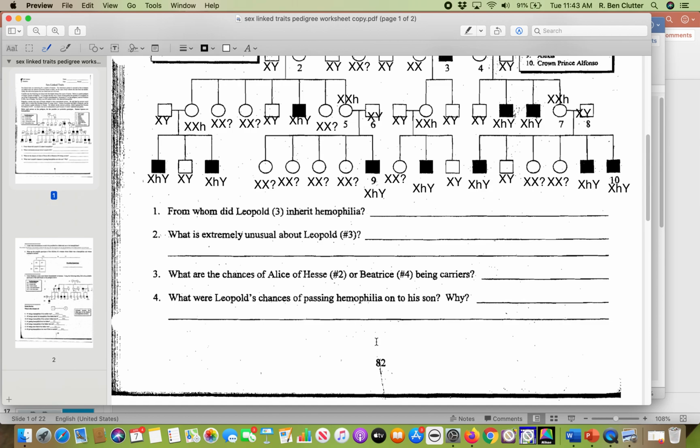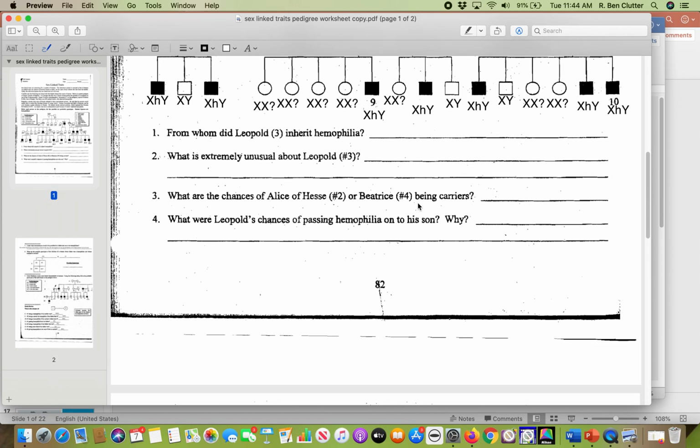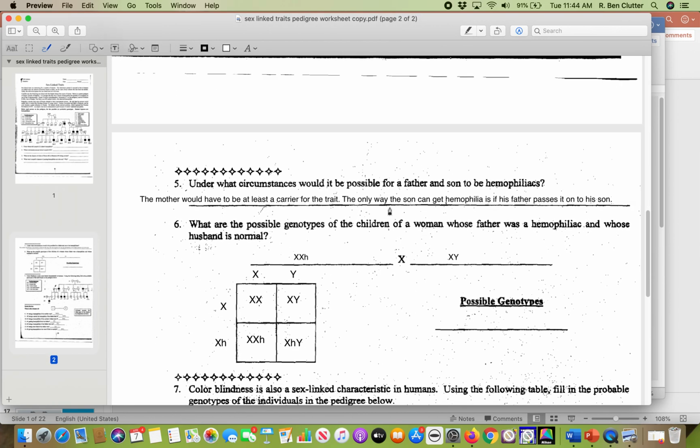What were Leopold's chances of passing hemophilia on to his son? 0%. Leopold cannot pass it on to his son. It's impossible because he has to pass the Y chromosome on to his son. If he passed on the X chromosome, his son wouldn't be his son, it would be his daughter, if that makes sense. So his son had to get a Y chromosome, not possible.